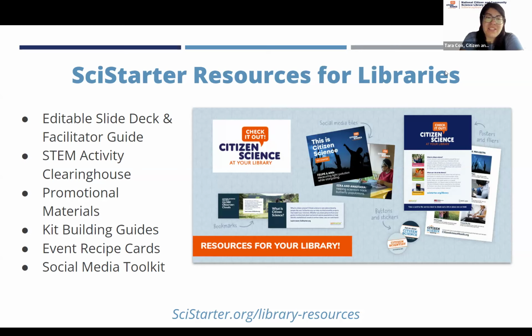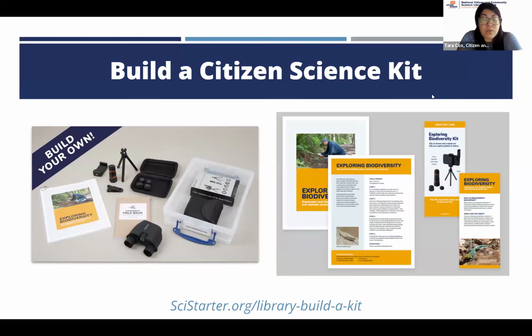I'm going to talk about the kits in just a second, but there's also event recipe cards for something like a BioBlitz. Also, Claire is going to tell you about an incredible BioBlitz guide that she recently developed that's going to help you. But we really have tried to think of all of the things a library might need to get started doing work around citizen science. And here's just a sample of things, but I'm going to go deeper into one of the resources, which are these Build a Kit guides.